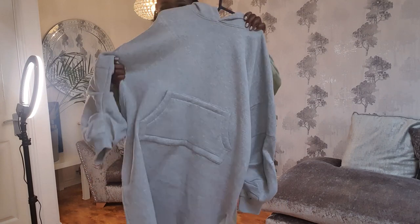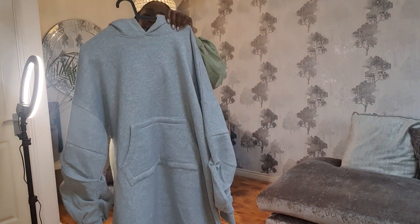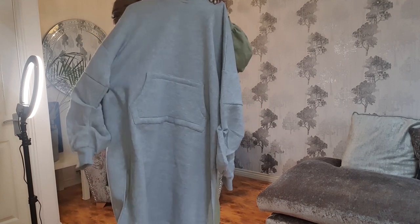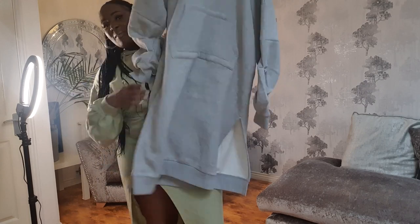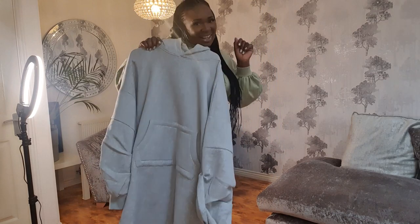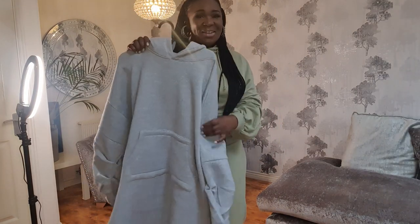Oh, I love this one. This is the grey oversized hooded split side midi dress in a size 16. So you can see it's got slits at both sides. But yeah, let me get this on. You go and tell me if you like it. Tell me if you would wear it and what you would wear it with. Banging.